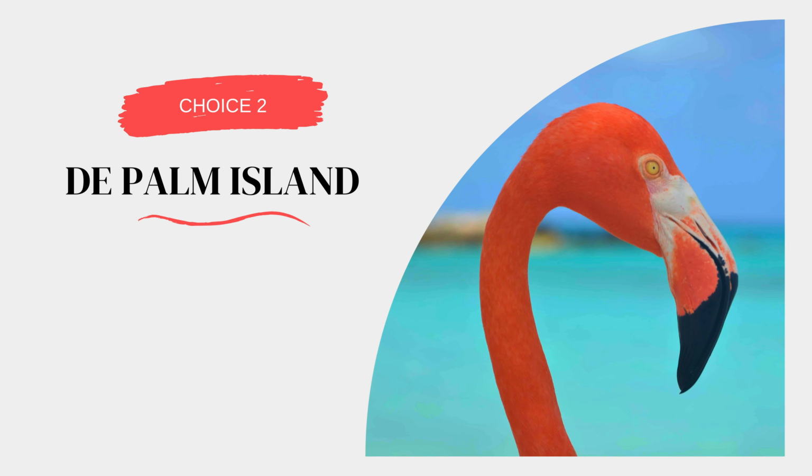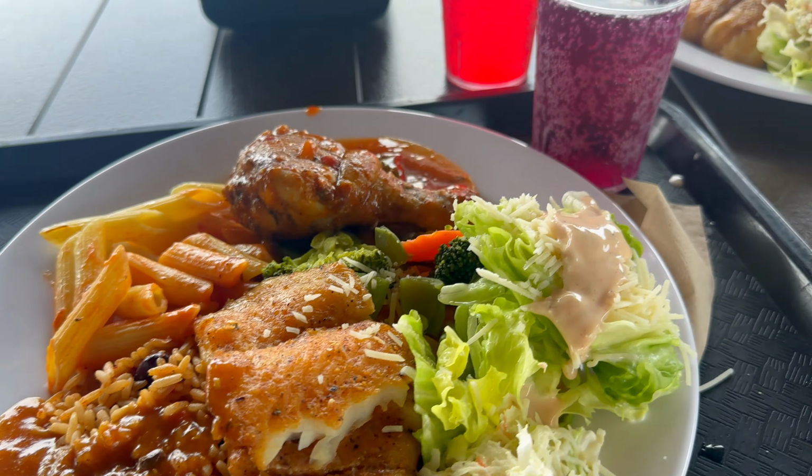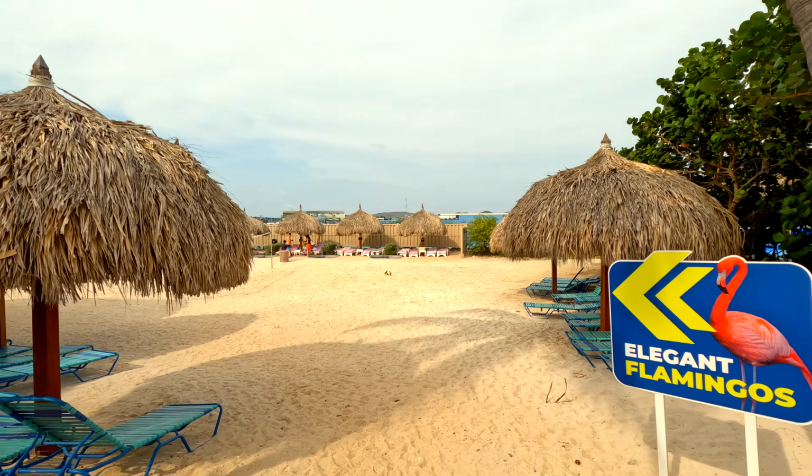Next, we have the Palm Island. This island offers an all-inclusive experience that includes food and beverages, snorkel gear, banana boat rides, and water parks with exciting slides and yes, flamingos.